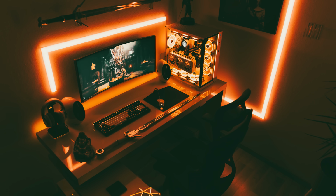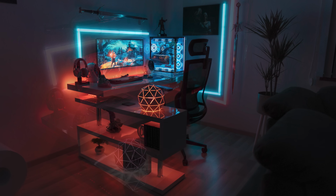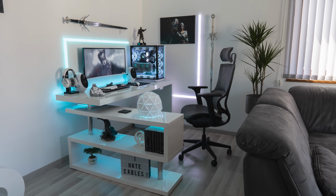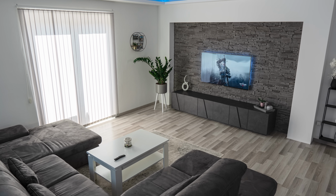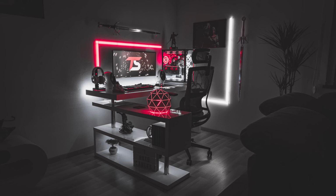I also love the fact that the setup can transform so seamlessly because of the neutral colors. I mean, it looks just as good in the dark as it does during the day. And it isn't just a setup that looks like it belongs in a museum. In fact, his entire home is decorated with the same modern and minimalistic theme. I feel like this guy can be a really good interior decorator. What can I say? I love his style.